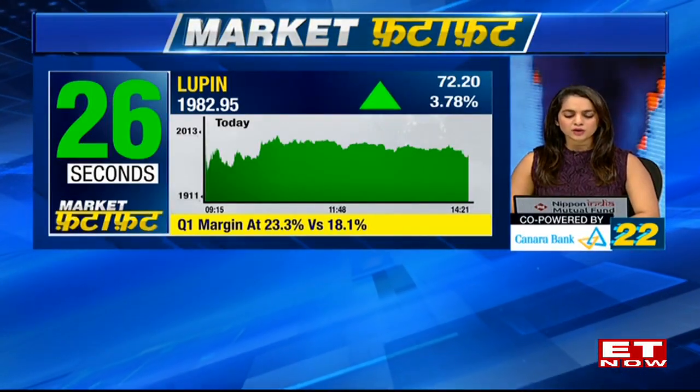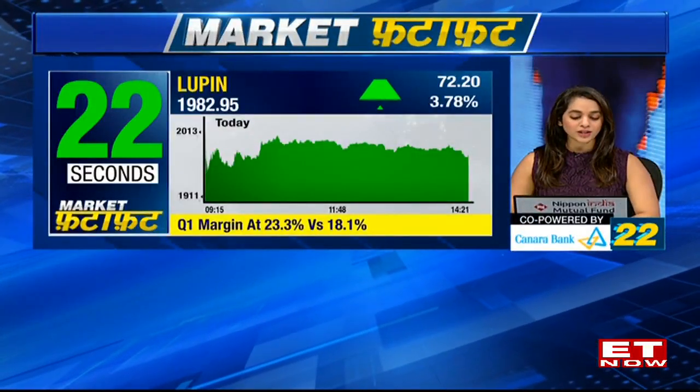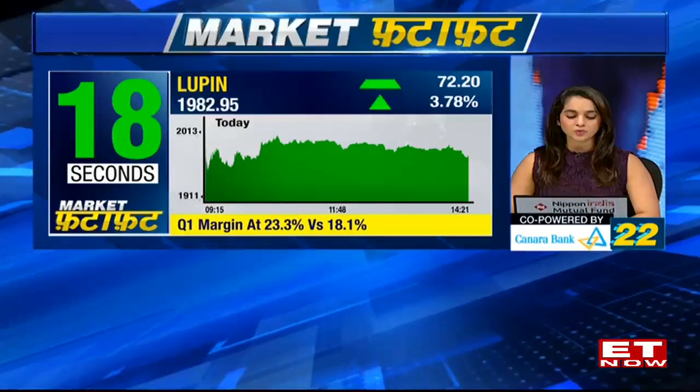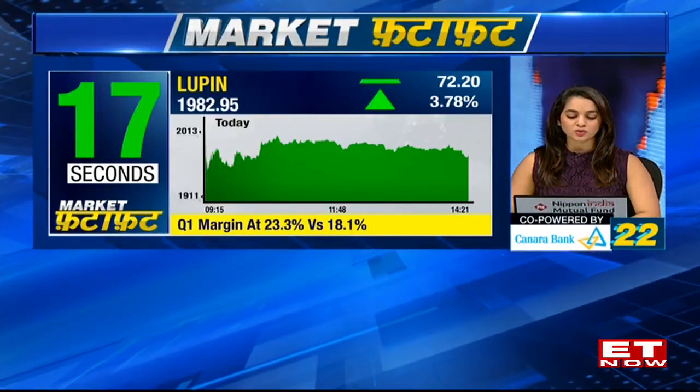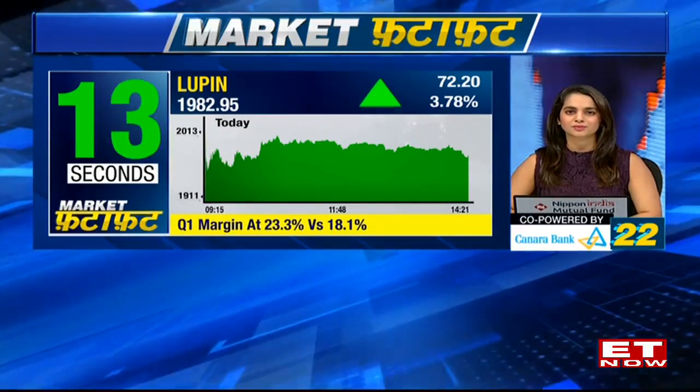Also, in terms of long-term goals, they said that they are planning in complex generics. They are launching in regulated markets by 2028, 20 complex products launches is what they are looking at. So surely keeping an eye out on that one. All right, that was Lupin.